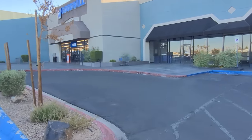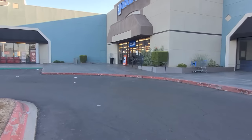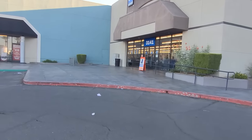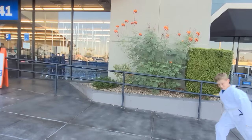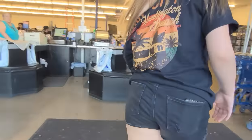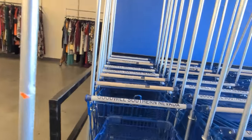Well, here we are. This is the Goodwill at Rainbow and Cheyenne here in Las Vegas. We had some torrential rain last night and it's quite a bit cooler today in the 80s, which is a really nice break. I think we're going to have a new color of the day. Any guesses, guys? What's the color of the day? Blue? The color of the day is purple. Let's grab a cart and we'll make our way back to the hard goods section.